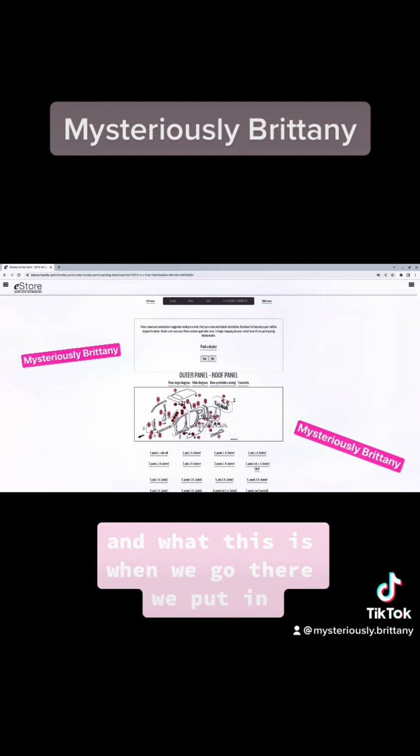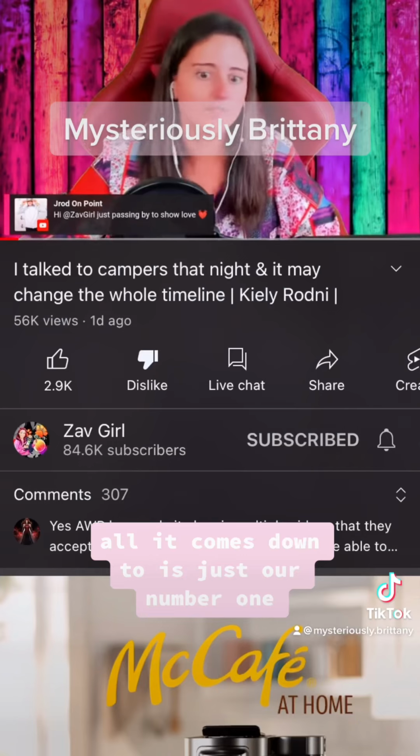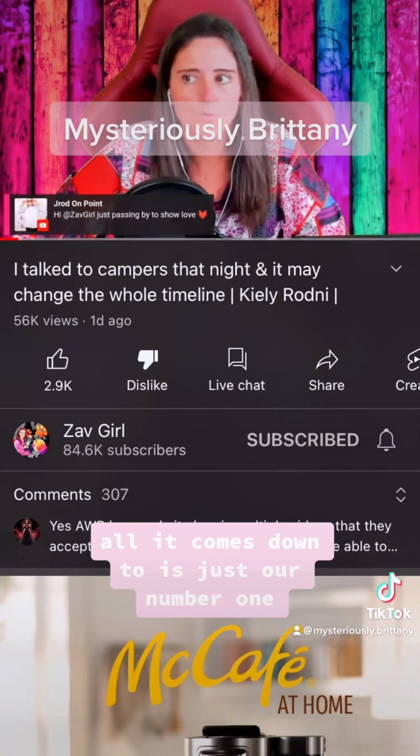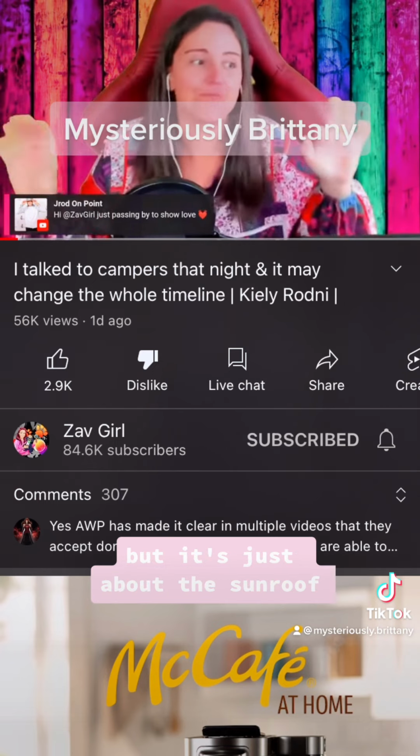When we go there, we put in just Honda CRV, and it brings up the same thing. All it comes down to is, not going to stay on this long, it's just about the sunroof.